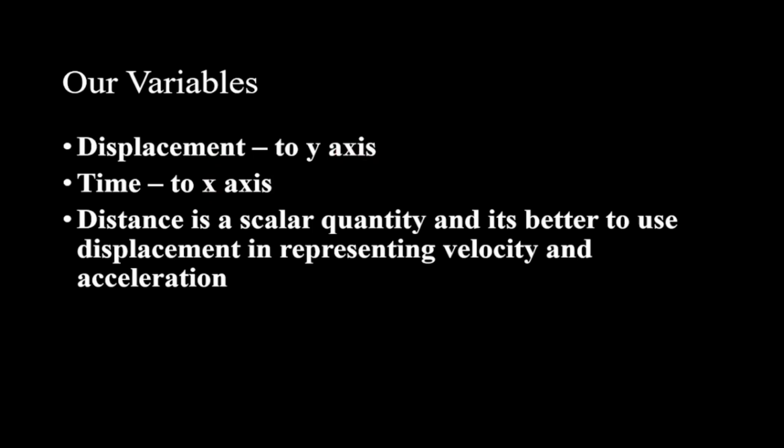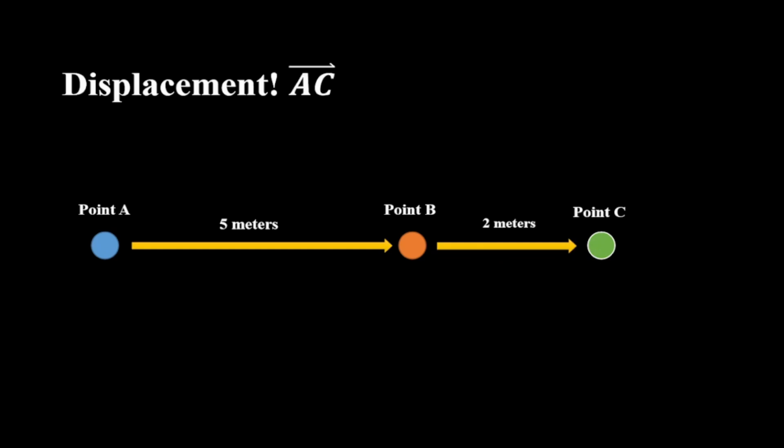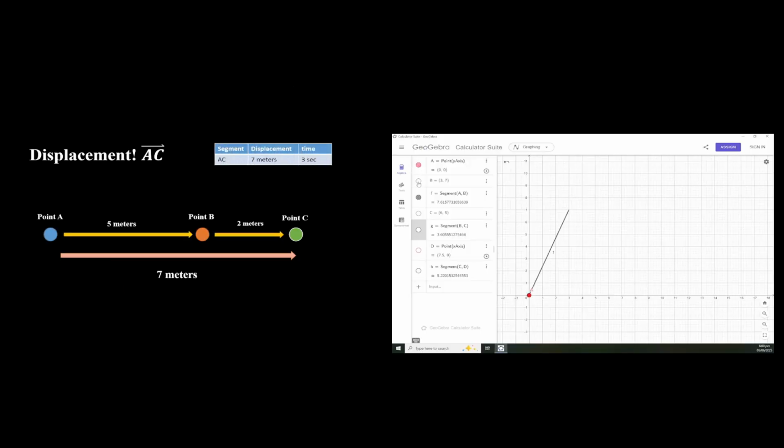Let us use the diagram shown below. Point A is 5 meters away from point B. Point C is 2 meters from point B, and they are in a straight line. We travel from point A to point C in 3 seconds. We calculate the displacement to be 7 meters. We log it on our table.